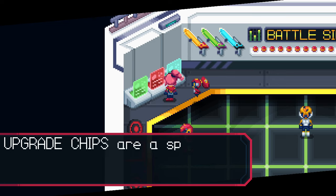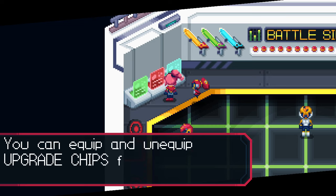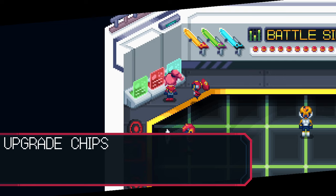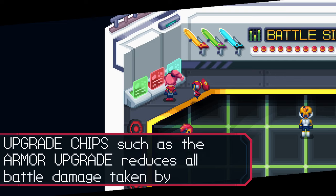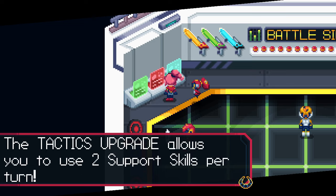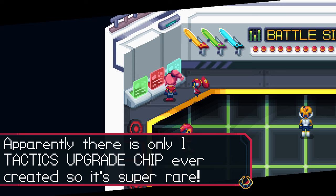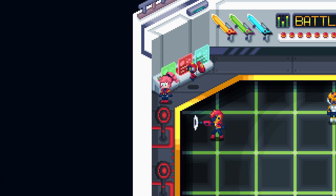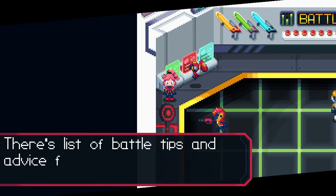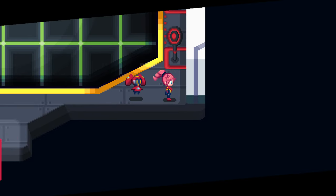Upgrade chips. Upgrade chips are a special category of items that are expensive and rare to obtain. You can equip and unequip upgrade chips from your items menu. Upgrade chips such as the armor upgrade reduce all battle damage taken by 25. The tactics upgrade allows you to use 2 support skills per turn. Apparently there is only one tactics upgrade chip ever created, so it's super rare. Wow. I'm guessing we'll have to do some crazy stuff to get that. Oh, a recipe. Lux combo recipe Holo Hurricane.